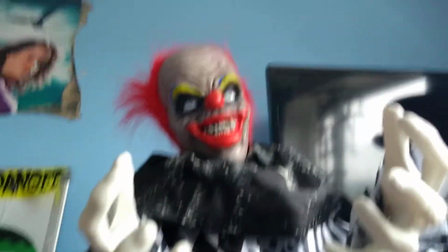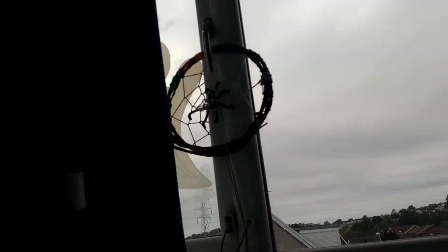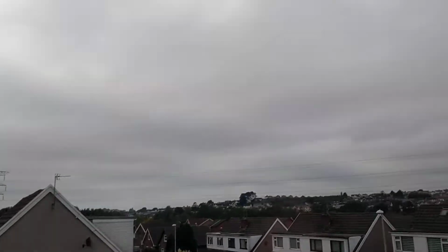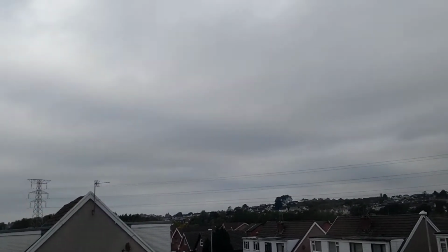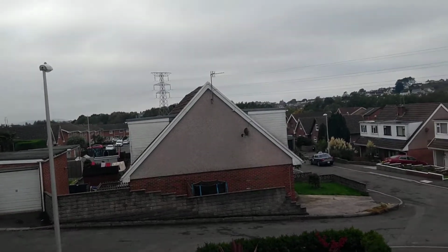And we've got the clown back, and the smaller clown, and the buckler, and these on the window. And then, particularly on the weather today, guys, it's grey. It's been grey all day. It's been an okay day, no rain. No sun, just clouds. And tomorrow is meant to be really cloudy, but I'm not sure if it'll be raining. But let's have a look at all of them.